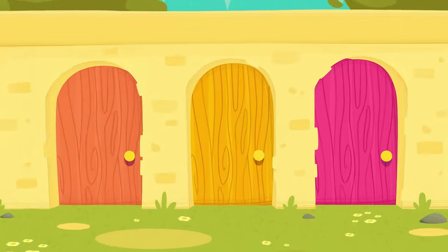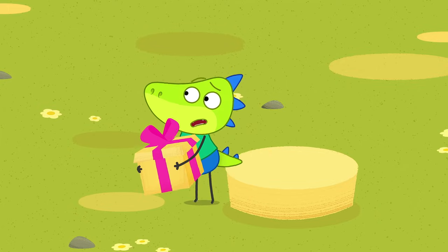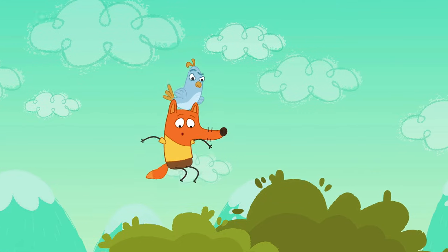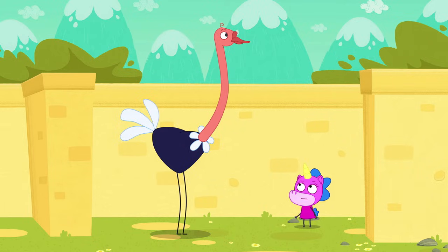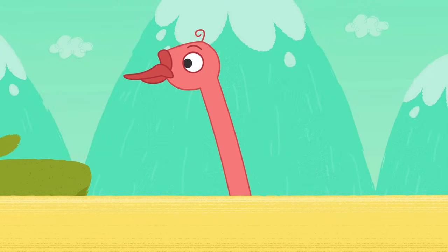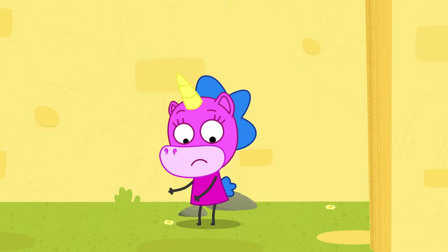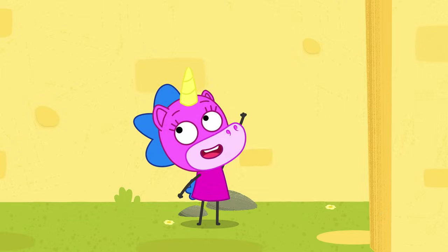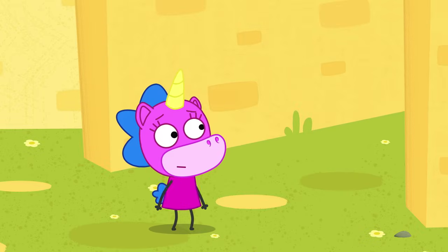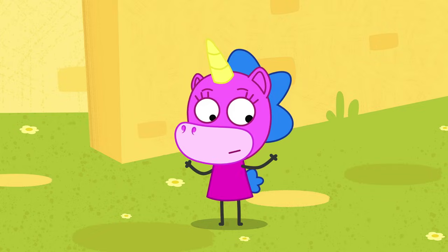But which door is the exit? Mimi, Theo. Whoa. Mr. Ostrich, do you see Dee Dee? He's right there. Left. Which way is left? You got it. Now which way? Right. You can do it, Mimi.